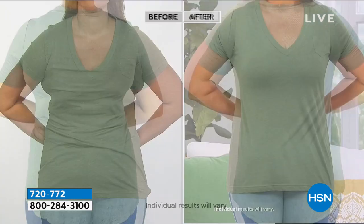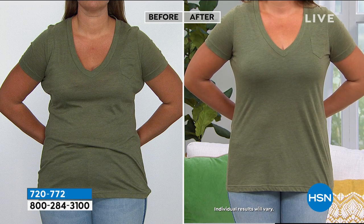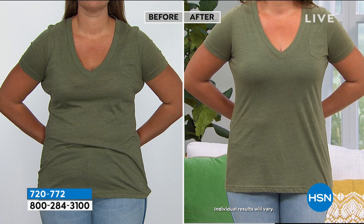We can create our own bra bulge. Usually we reach for the most comfortable bra in our drawer, and what is it? It's usually just because the underwire is just starting to pop out. It's just stretched out. We don't want to look to the left. We want to look to the right.